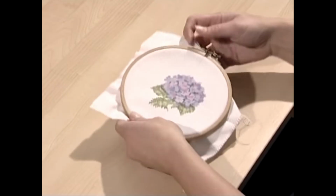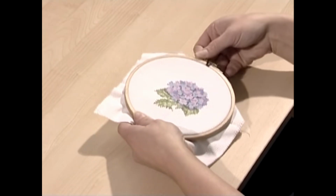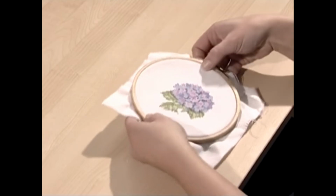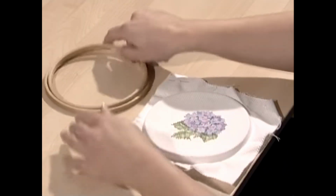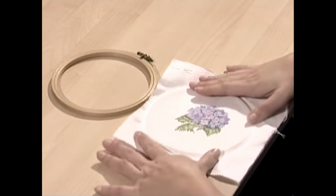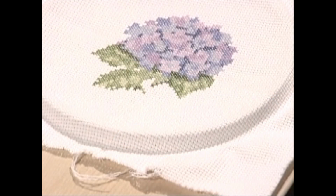One point to remember here though is to be sure that after each session you take your embroidery out of the frame, otherwise you will get very deep creases that will be hard to iron out when you've finished. It only takes a couple of moments each time and will save you many hours of frustration later on.